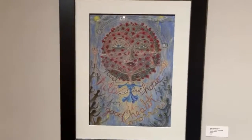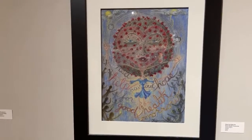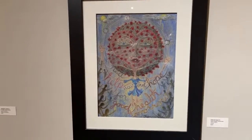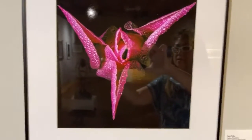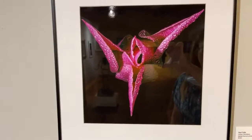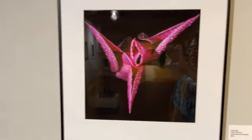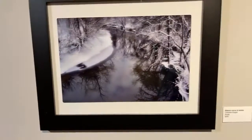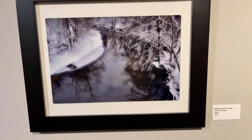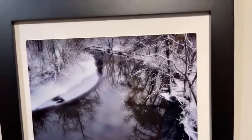Next piece is by Gloria Rigoni, Help But Hope for Good Health Tomorrow, pastel, $400. Next piece is Arden Davidson's Red Tulip, metal frame photograph, $250. Next piece is by Cranston Knight, Pixels, $350. Title is Silence Curve in the Winter.